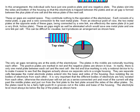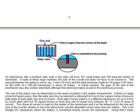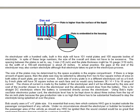An electrolyzer with 100 cells built in this style will have 101 metal plates and 100 separate bodies of electrolyte. In spite of these large numbers, the size of the overall unit does not have to be excessive. The spacing between the plates is set to typically 3 millimeters, which is 1/8 of an inch, and the plate thickness might be 16 gauge, which is 1/16 of an inch. So the width of a 100 cell electrolyzer is about 20 inches.